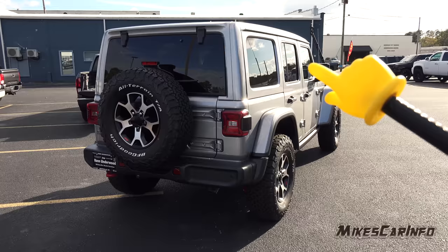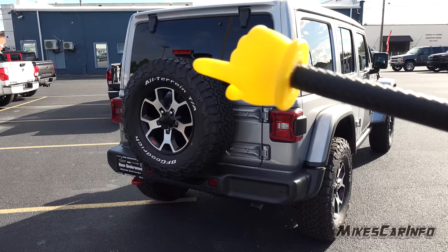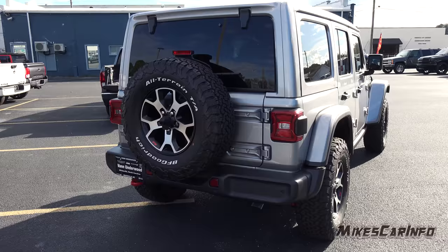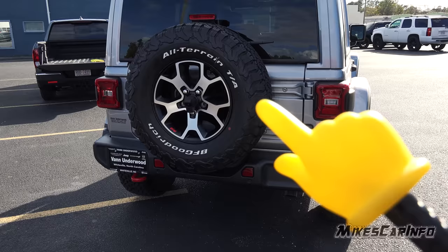Now there is a third brake light here at the top of the spare tire, and you're able to raise it and lower it. So if you need a larger spare tire, this can raise up and accommodate for that. And of course you have a full-size spare tire, completely ready to go. It also has a tire sensor in it as well, so you can keep track of the tire pressure in this tire as well as your four tires on the vehicle.